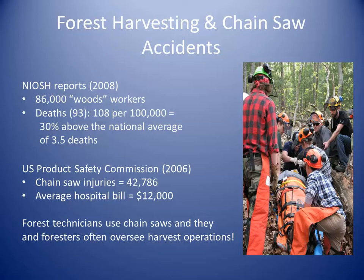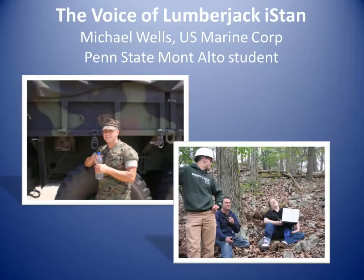And you can read, it's not a cheap hospital bill. So we want to try that on a mannequin first before we try it out on a student or instructor. Our voice was one of our students, Michael Wells, Marine Corps, did a tour in Iraq. The year before that, we had an Army medic who was the voice, so he was very dynamic and knew how to play it up and pretend he was going out of consciousness, so very good.